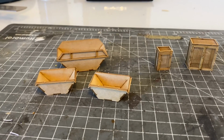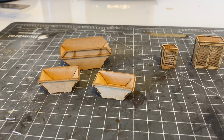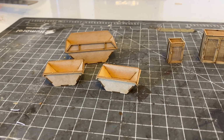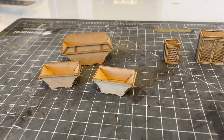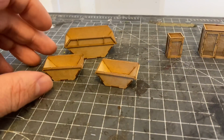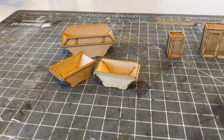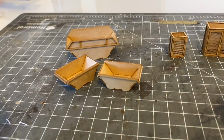So I've got a few skips that I've made up. I'm not sure if I'm going to end up using these on the layout or not, but I thought I might as well get them made up and painted and try a few things out. The plan with these is to get some Tamiya modelling putty, mix it down into a paste, and then slap it on, which will do a couple of things.